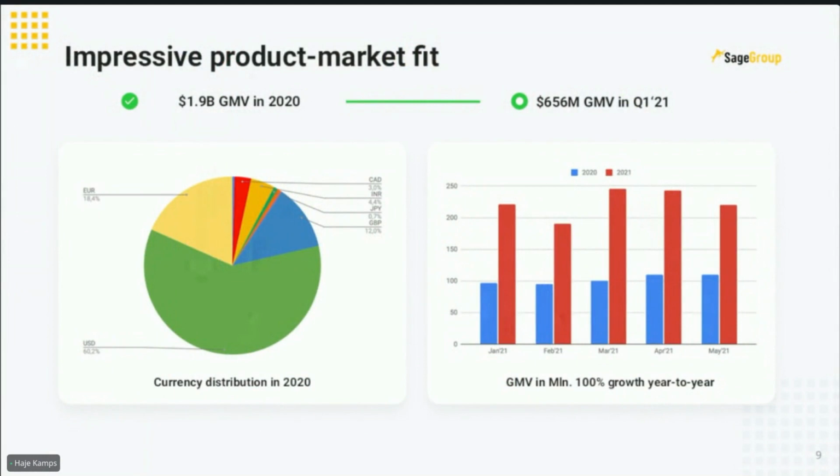Now, if this company says, if you sell $1 million worth of goods, we'll take 10% of that, then the GMV is something worth tracking because it's directly related to your actual revenue. If your revenue is a subscription model, then the GMV is kind of irrelevant.